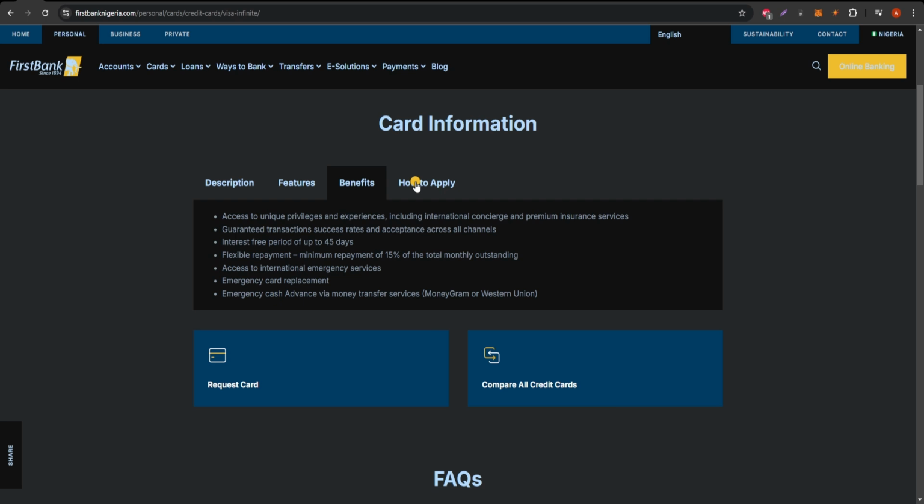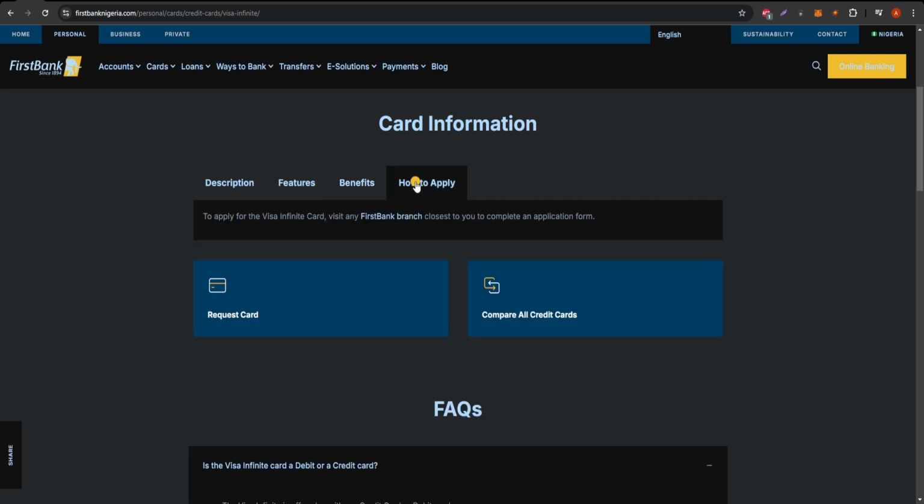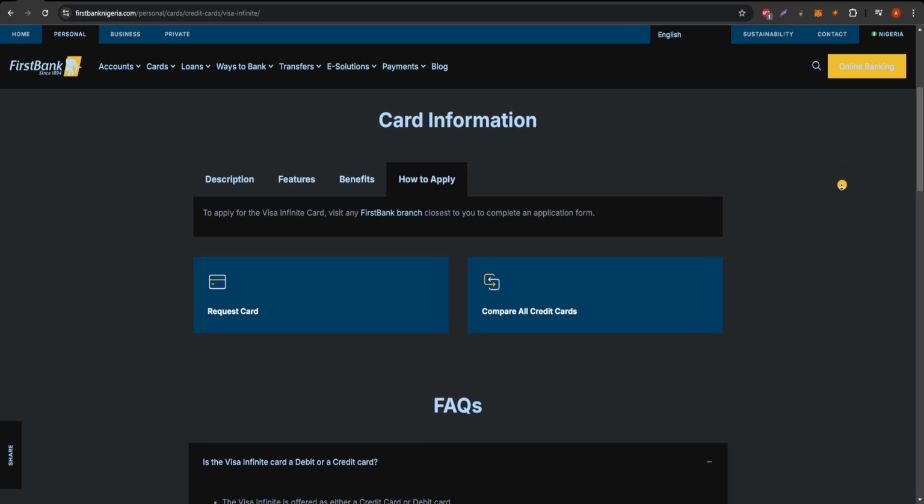Now, let's talk about the downsides. One of the biggest drawbacks is the annual fee. While the fee might be competitive compared to other cards, it's still something to keep in mind, especially if you don't plan on using the card frequently. Additionally, if you carry a balance from month to month, the interest rate on this card is higher than the average, which could add up quickly.